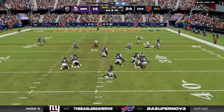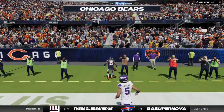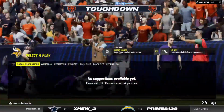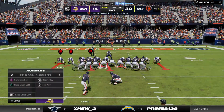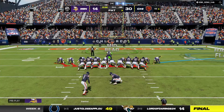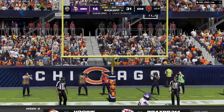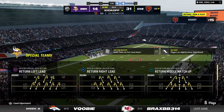Now a first down throw. Fields going for it all. Got his man, and it's caught for Chicago touchdown. Kari Blasingame. 29 yards. And the Bears are able to strike quickly to add on to their lead. Santos with the extra point. And that'll make this a 3-score game now. The lead moves to 17.